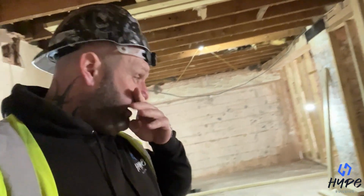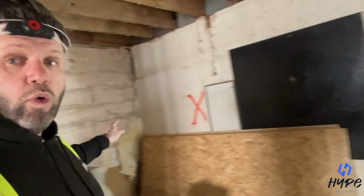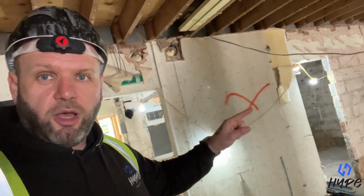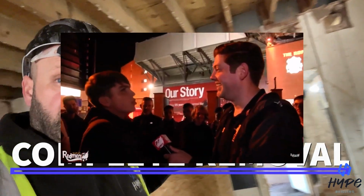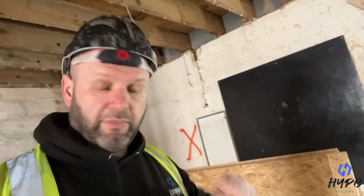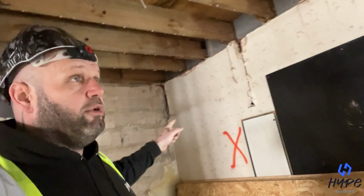So all done. Where it's potentially gone wrong is here, because this existing wall, see where the X is, X marks the spot. Going all the way across, again, X marks the spot. All this wall needs to come out completely. So again, going back to a little bit about the contingency with extras and stuff. This is part of that. So we need to remove all this wall.